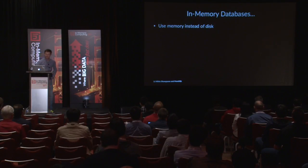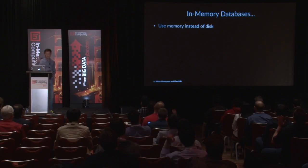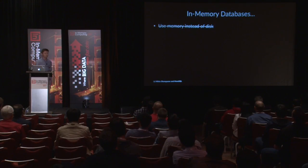So what do you think? An in-memory database, does it use memory instead of disk? Who do you think, is it a true statement or not? Some people think it's a true statement. Not necessarily.